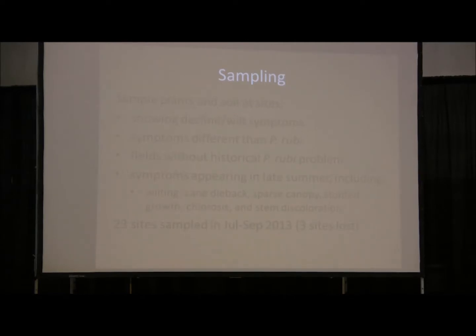So we sampled soils, and a little bit about how we sampled. We went to sites that we did not think Phytophthora would be an issue. So we went to drier sites. We went to sites that are showing wilting and decline symptoms late in the summer, not earlier in the spring or in June when Phytophthora is expected to be a problem. We looked for symptoms that were different than P. rubi, so instead of the floricanes wilting and dying, we looked for primocanes wilting and dying. And as mentioned, fields without a historical P. rubi problem. Symptoms we looked for are wilting, cane dieback, sparse canopy.